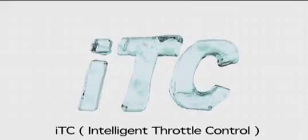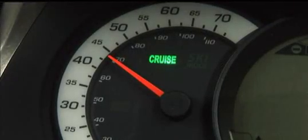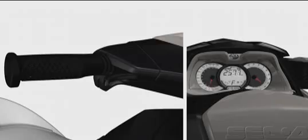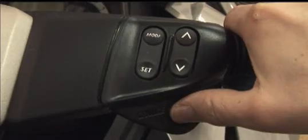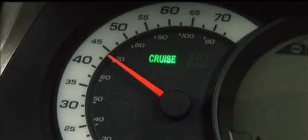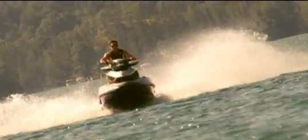Watercraft equipped with intelligent throttle control allow the operator to set a maximum cruising speed or a slow speed mode. To engage the cruise control mode, depress the throttle lever until you attain the desired maximum speed, then push and hold the cruise button for approximately 1 second. Once cruising speed is set, you can fully depress the throttle lever and the speed will not exceed the maximum setting that you just programmed.